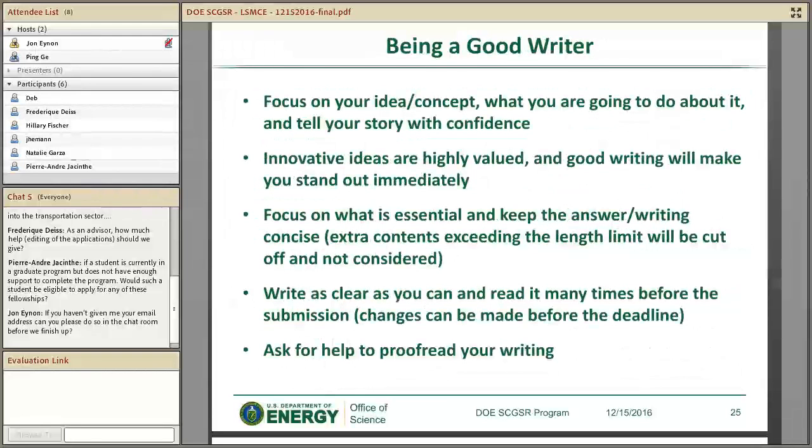Being a good writer. Good ideas are really important, but it's good writing that will make you stand out immediately. Remember this. You have a good idea, very important, but you need good writing to let other people appreciate your idea. So it is very important you put a lot of effort into writing. When you write, focus on what is essential and keep your answers concise.